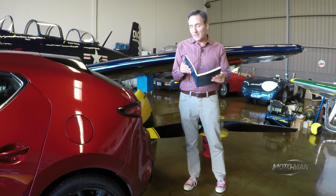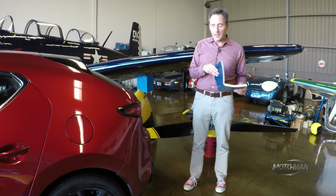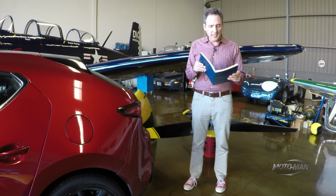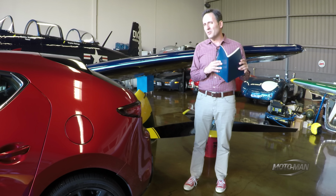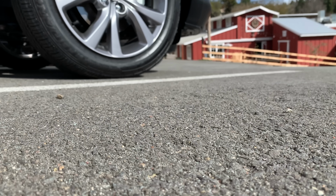The basic CX-30 is $21,900. Front-wheel drive can be had in all-wheel drive. But really, one would need to get to the Select package, which is $23,900, because that's where you first get onto CarPlay and Android Auto, as well as privacy glass and bigger wheels.